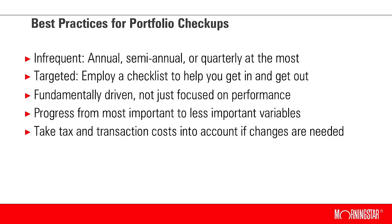I think it also makes sense to focus on the fundamentals of your portfolio rather than getting too caught up in performance. Of course, it's natural to want to look at how your portfolio has performed and how various holdings have performed, but generally speaking, you want to keep your focus on the fundamentals of your investments and let that dictate whether you make changes. If in fact you determine that you do need to make changes to your portfolio, it's really wise to take tax and transaction costs into account before making any trades.